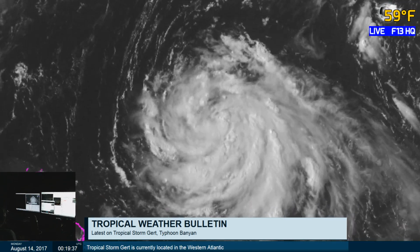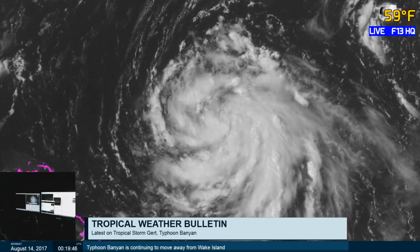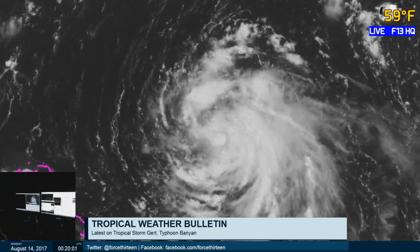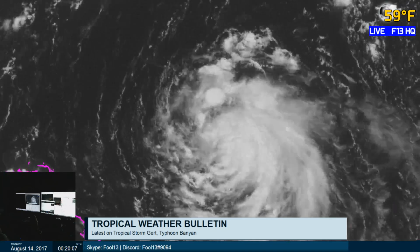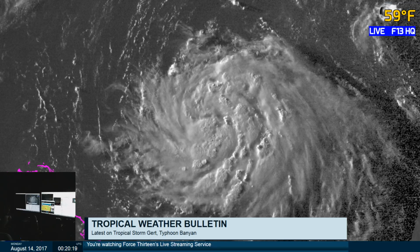So just to reiterate, you're looking right now at Gert. That's what Gert looks like right now, moving towards the northwest in the Atlantic. You can just about make out the Bahamas on the southwest of that image in the pink outline. As you can see, daylight fading over there right now. No warnings in effect for either of the two storms that we're tracking right now, and of course you've got Jova moving off towards the west, and the two invests, 91L and 91W, both in the deep tropics of their respective basins.